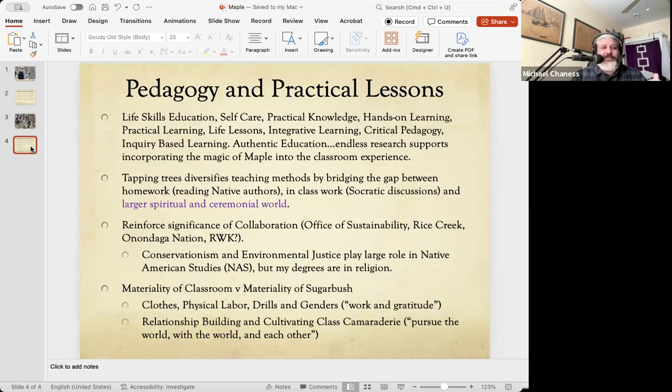I have had several students write journals to me saying, it's the first time anyone ever told me that I could do this. It's the first time anyone ever handed me a drill and said, you're up. They take turns as they rotate around the trees. So it is an opportunity in this work and gratitude to break down some traditional gender norms that our students have been subjected to or experienced throughout their lives.